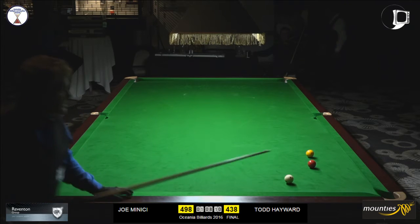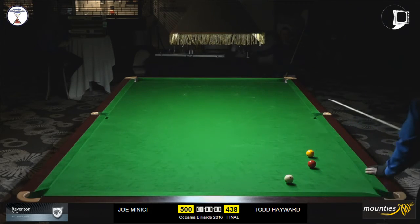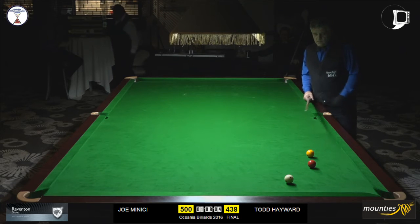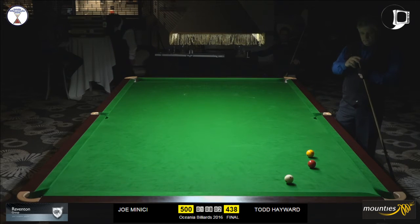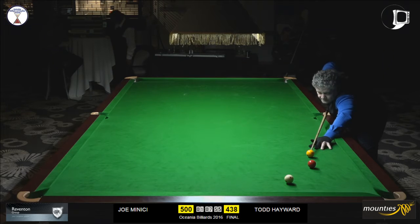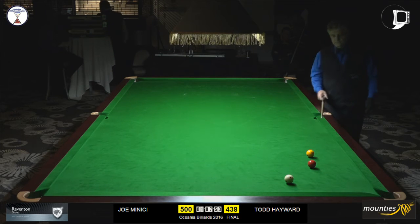19. Yes, he had to get past that red, didn't he? He's just got a bit too far coming back past there. So in off the red here, do you think? I don't think so. It's a bit skinny. I think he might be potting this one. You're right, or else it's the fine cannon, one or the other.